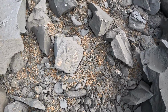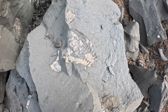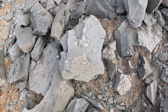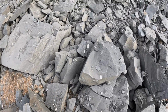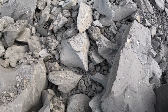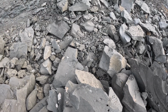There you go, more ammonite things. There you go, look, there would have been ammonite sat in there, but again, most of them will only be partials with no centres. They just don't preserve in the shale. Oh, lovely, lovely imprint there, look. It'd be nice if that was here, but the chances of that are very unlikely.